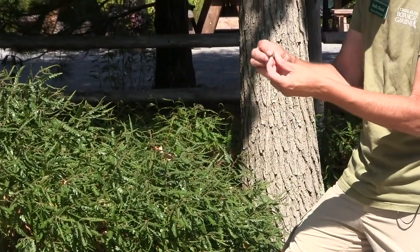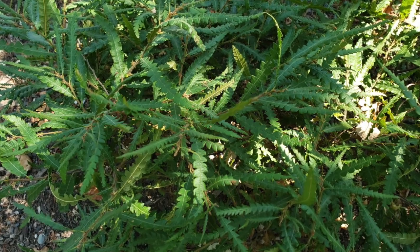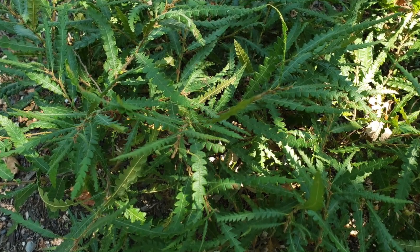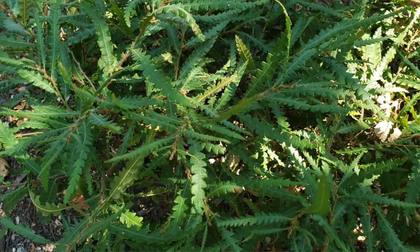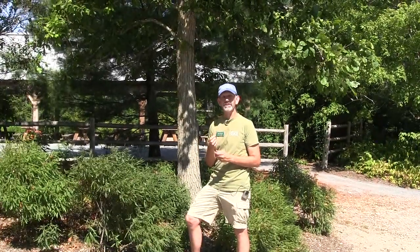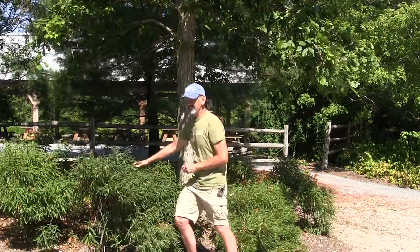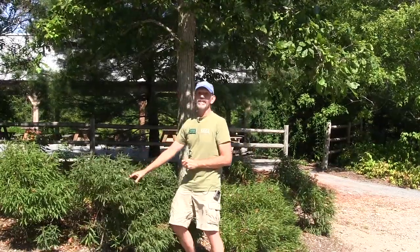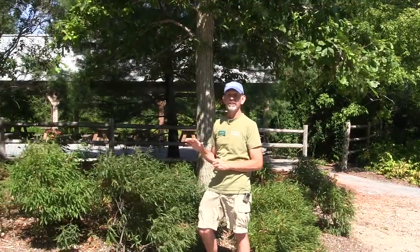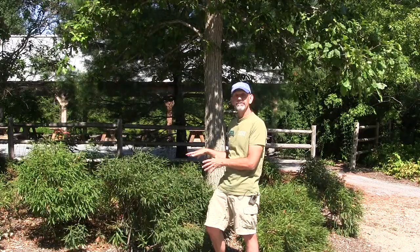And called sweet fern, if you crush it in your fingers and you smell it, it has a really spicy, wonderful fragrance to it. It's one of my favorites. I swear every time I walk by a patch of this, I have to pluck a leaf off, crush it, and smell it, because it's just such a wonderful fragrance. But this can take really, really bad soils. If you have a hot, dry, sunny slope where you can't grow much else, this is the plant for that.